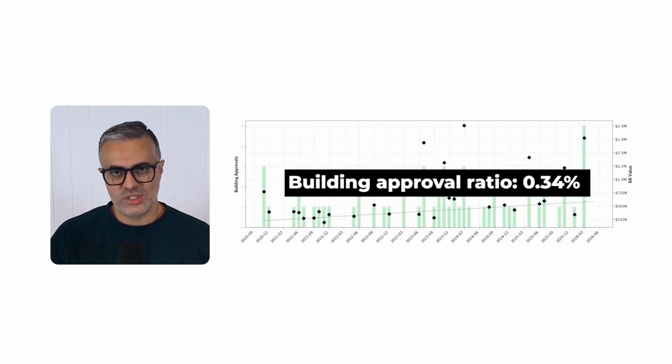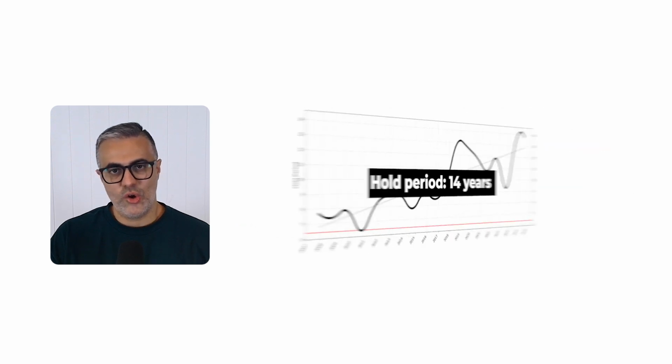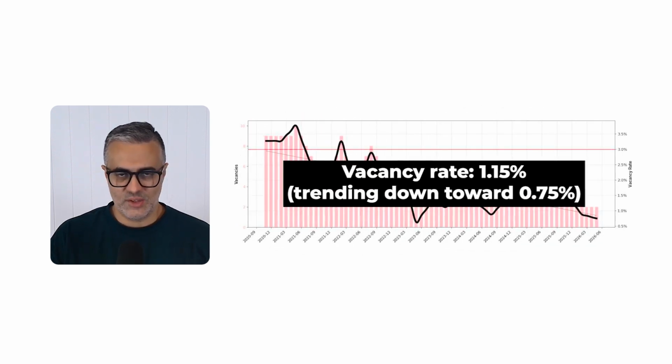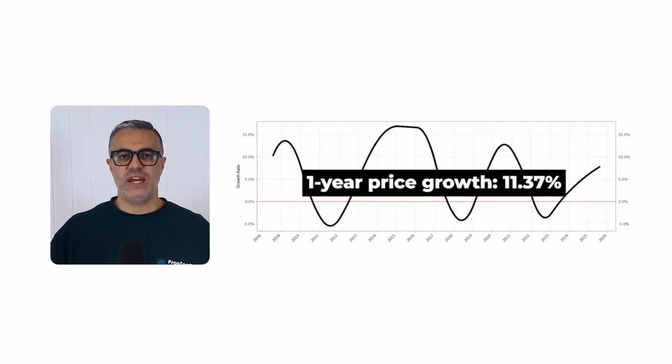Building approval ratio 0.34%. 9 new dwelling approvals across a suburb of 3,100 houses. That is essentially zero new supply. Owner hold period, 14 years, the longest on this shortlist. Vacancy, 1.15% and trending down. 6 months ago, it was at 1.72%. Today, it's 0.75%. Now, demand side.